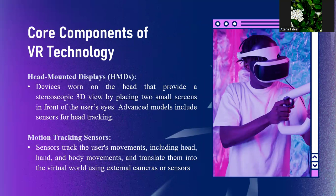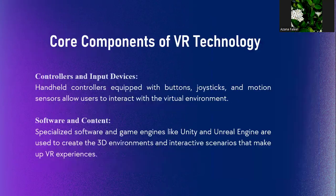And here are the core components of VR technology. VR technology relies on several core components. Head-mounted displays provide a stereoscopic 3D view with sensors for head tracking, while motion tracking sensors and controllers allow users to interact with the virtual environment. Software and game engines like Unity and Unreal Engine are critical for creating 3D environments and interactive scenarios.